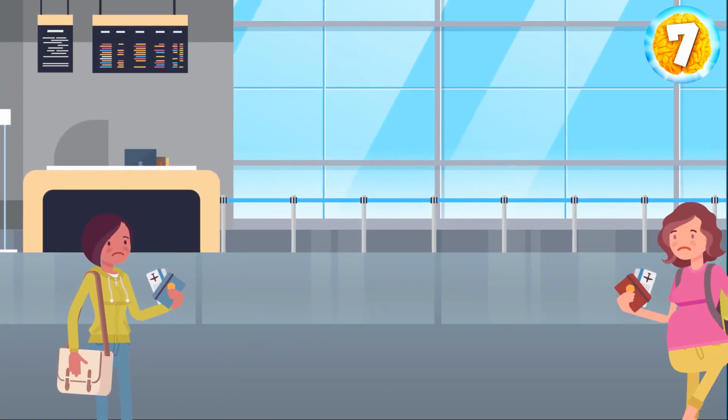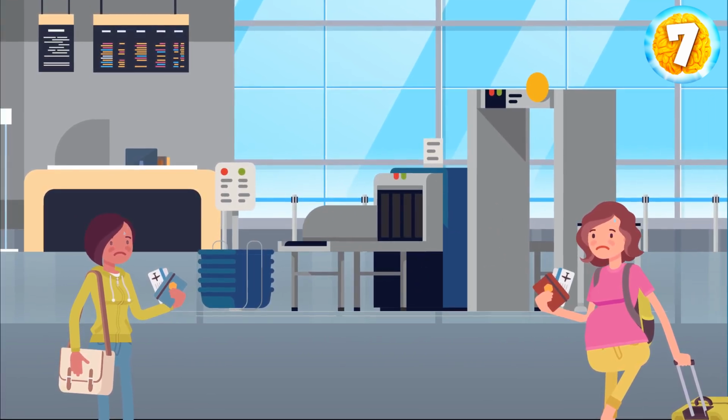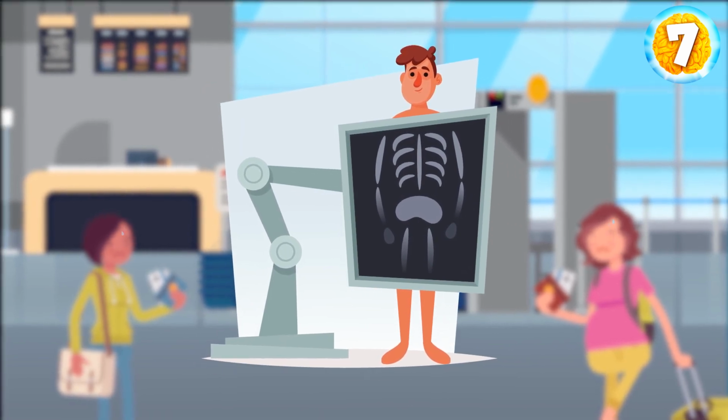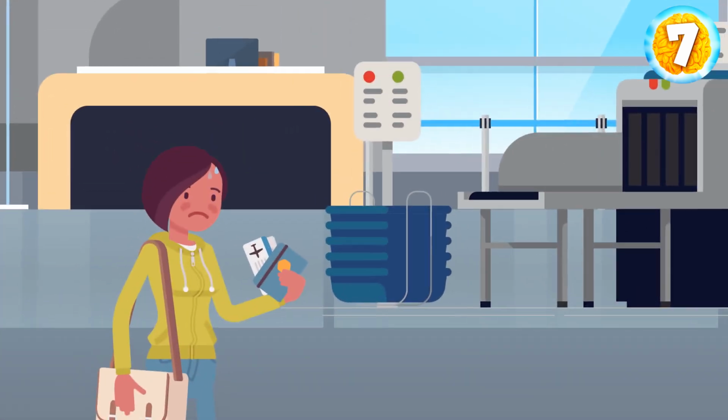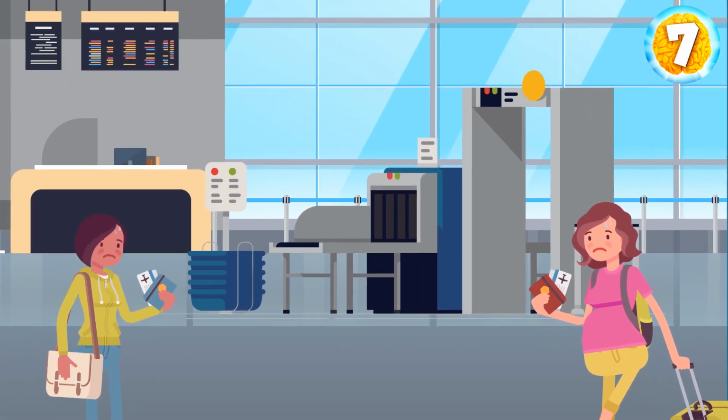Samantha and Joanna were stuck at Blue Ridge's airport security line. A security guard found both of them suspicious and asked them to wait while he analyzed the X-ray footage. Take a look at both women. Who do you think is really hiding something?